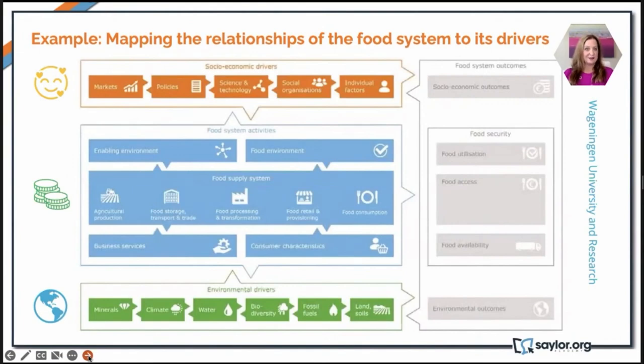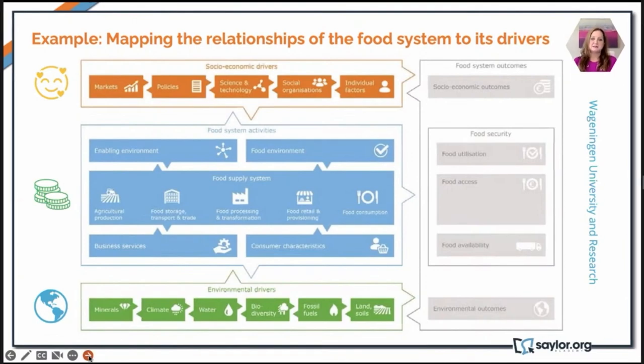So one way of looking at systems thinking is by mapping relationships. And here's one that does this in the food system. This is presented by Nanjing University and research. And we can see in the center, we have the food system activities. And because this is looking at creating more food for more people and ending hunger, we can look at this as creating prosperity more so than creating profits. So we have both of these words, prosperity and profits.